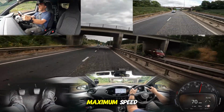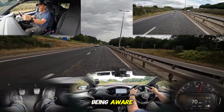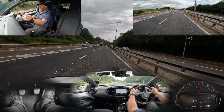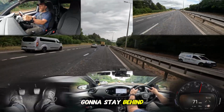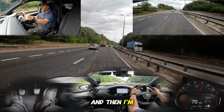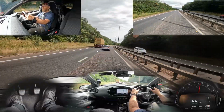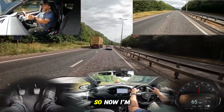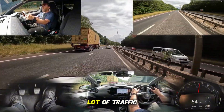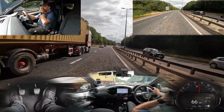Driving at my maximum speed now, catching up the lorry, being aware the car in the left lane may switch to the right. They're not, they're gonna stay behind the lorry, so I'm maintaining my speed. And then I'm planning on how this car is going, so I'm easing off, letting them go. So now I'm going closer to the lorry speed, and I can see there's quite a lot of traffic up ahead of me, and I'm gonna need my left lane soon.